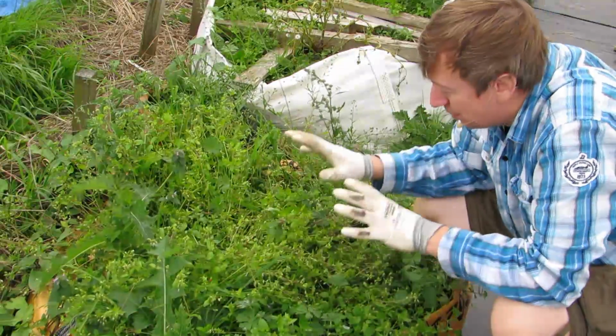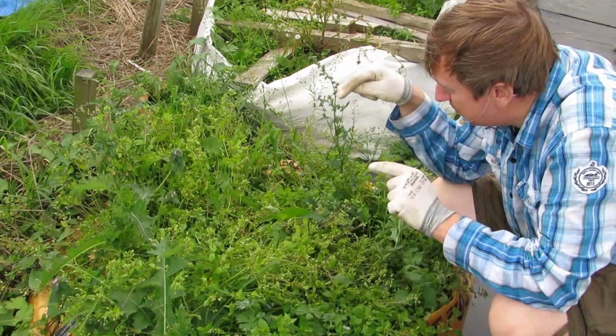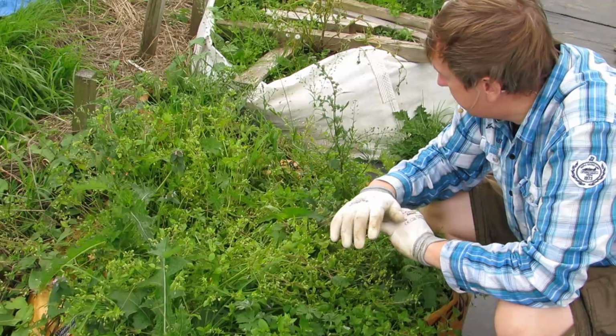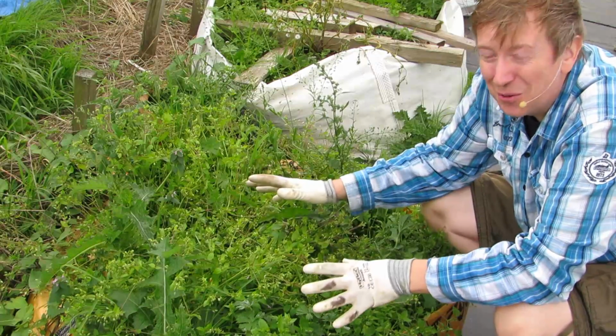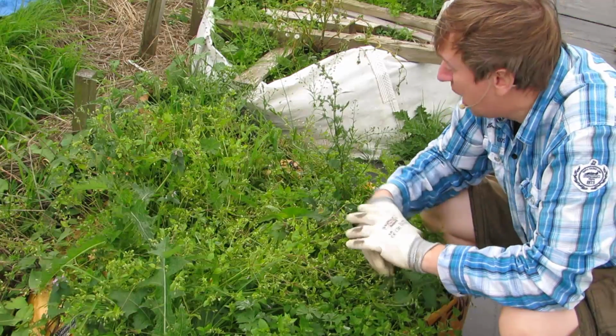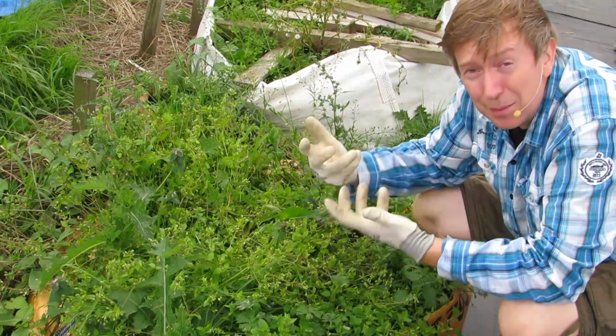Now, this is the reason I actually went over to grow bags this year, because my whole allotment was like this last year, and it was just so soul destroying watching these weeds grow and not being able to do anything about them. I mean, I had a go at the weeds, but they were coming back and back and back, and as soon as I cleared them, they were coming back again.